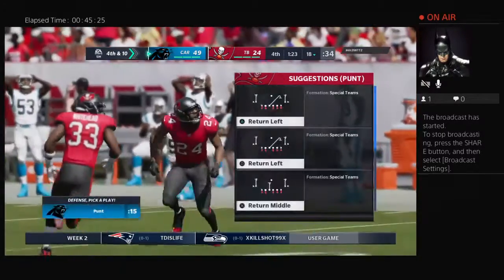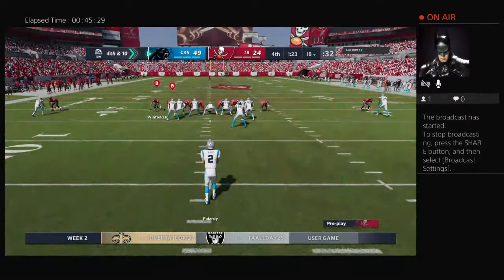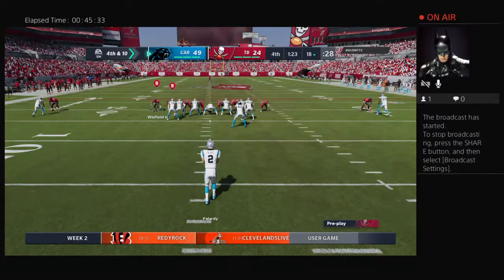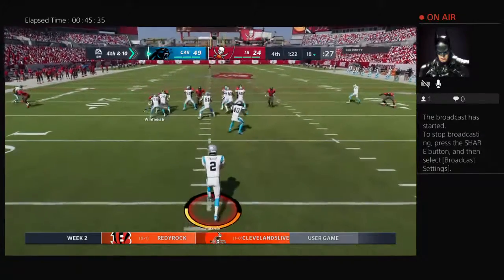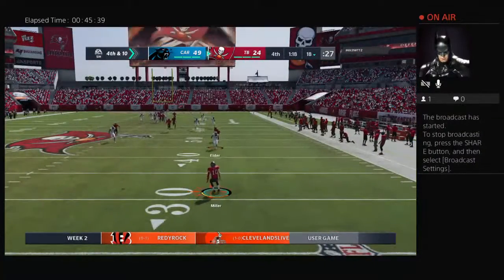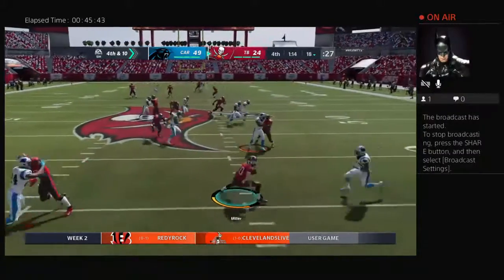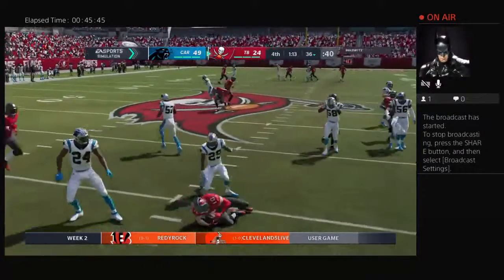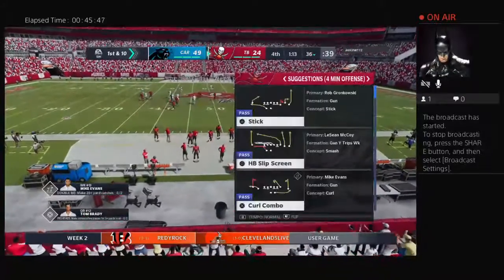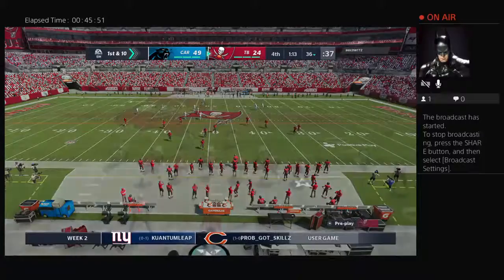A lot of times it's that first read that you have. Maybe you get it in pre-snap, and he locked in on his target, but he was covered quite well, and that one's incomplete. He was only asked to punt once in the victory last week as he sends this one away. Seven-yard punt, a return of 4. And the Bucs will get ready to go on offense.